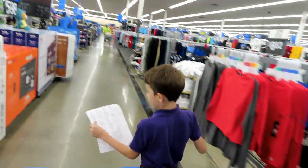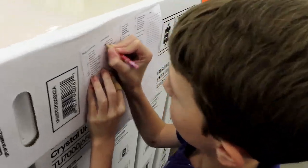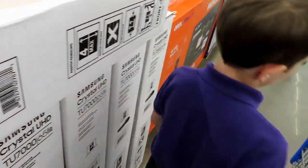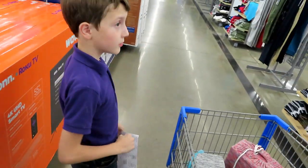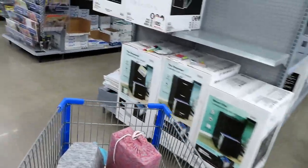Good job. You mark it off, and what's next? I'm sure the boys are trying to hurry and beat us. Glue? Yes, one glue. Oh, glue sticks, okay. Yeah, let's go get some. I didn't say glue stick, but. Glue sticks here. Is there glue sticks on there also?